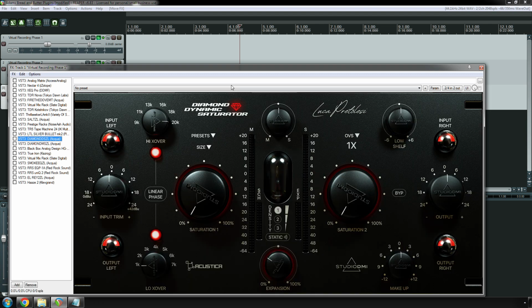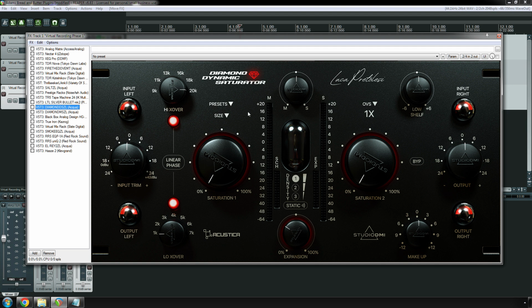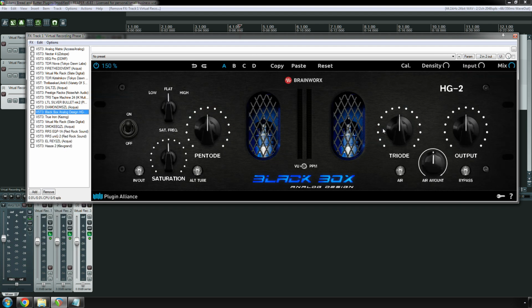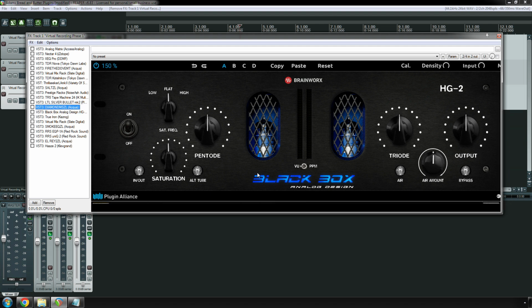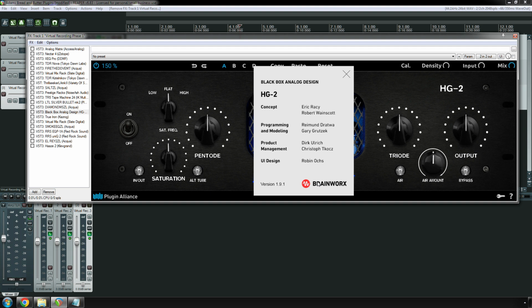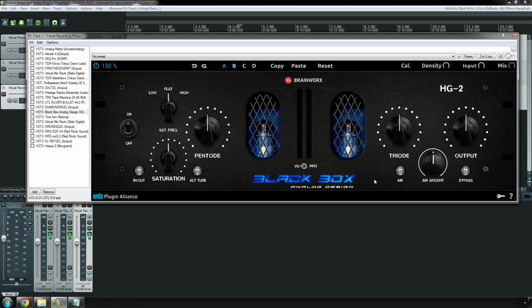So what I'll do is I'll get rid of this one for now and just have this one up. And then this is what this is essentially emulating, but with Acoustica Audio samplings as opposed to algorithmic emulation. There we go. And look at that. Look who was one of the modelers. A man named Raymond Dratwa. Does that sound familiar? Oh yes, it does. Fuse Audio Labs. This guy knows his stuff.